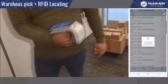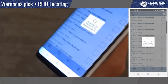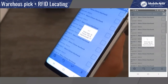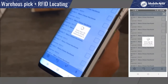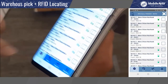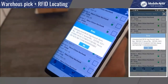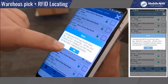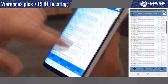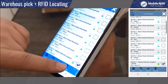And after the scanning, when all the unprocessed tags have been processed, you will see that there is one unexpected tag. So more than 95 tags were found, and one of them is not expected. This will be visible when I press finish, because the finish action will show an error, unexpected RFID tag found, with the item number, so the operator can scroll down and check which it was. In that case, it was an Oakley sunglass.